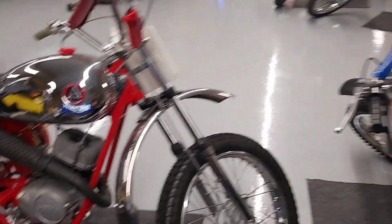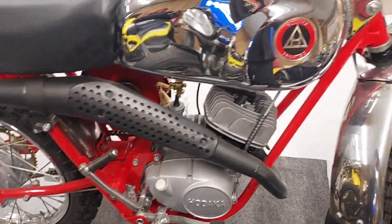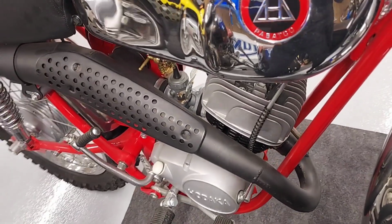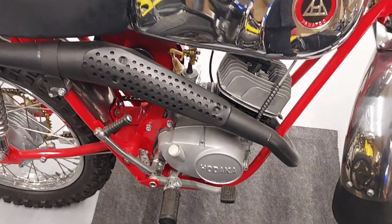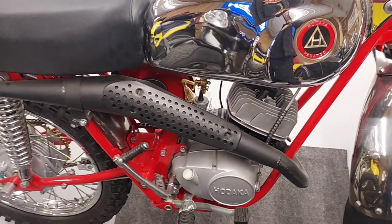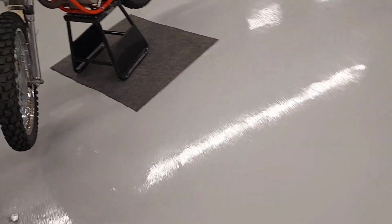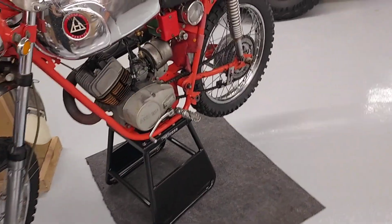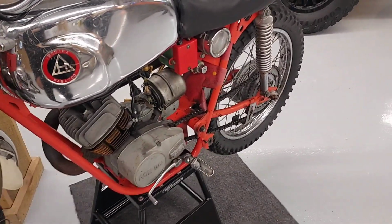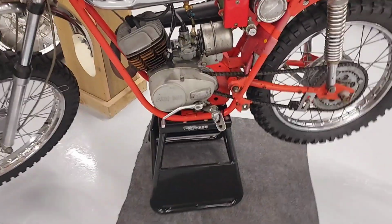Some Hodakas. People don't realize that Hodaka, a lot of people think Hodaka was an American-made company, but they're Japanese motorcycles. The company headquarters is in Washington or something. But they're all built in Japan. It says made in Japan right on the engine. Yeah, it says made in Japan everywhere.